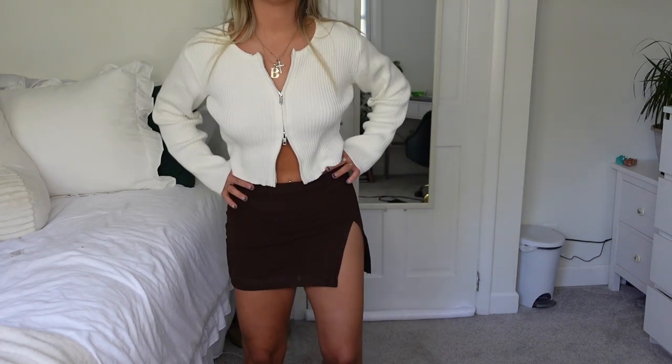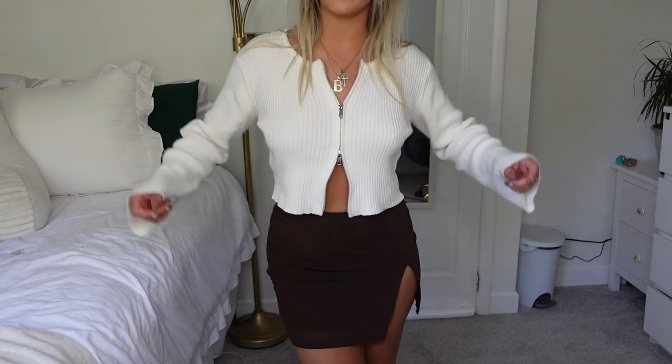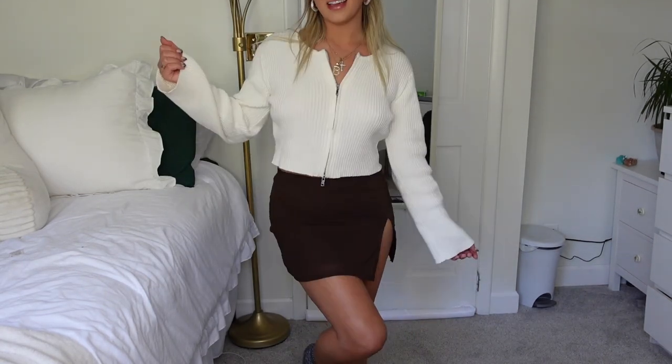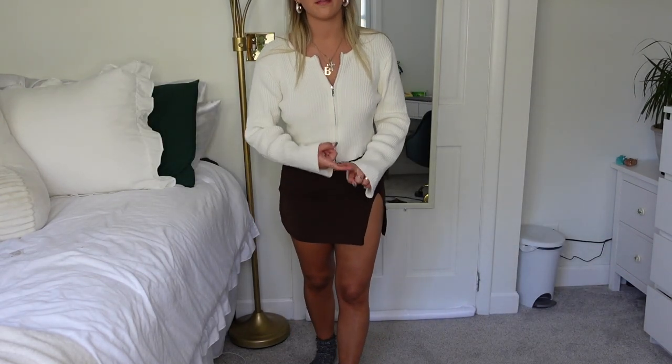Guys, are you fucking joking? I am literally obsessed with some high boots. Oh my god, wait. Absolutely, positively, yes for me. Oh my god. And it doesn't get more comfortable than this, so if you're about comfort, this is a skirt for you.